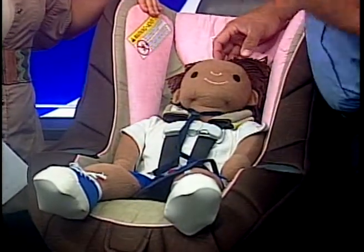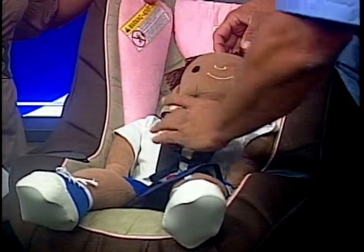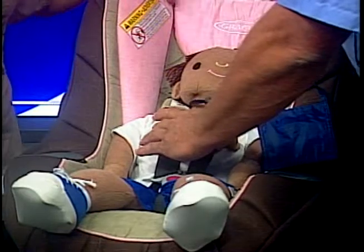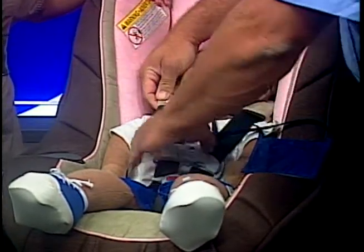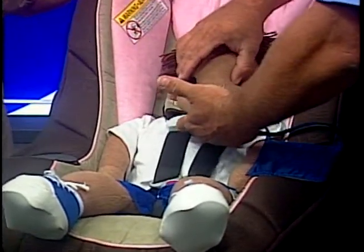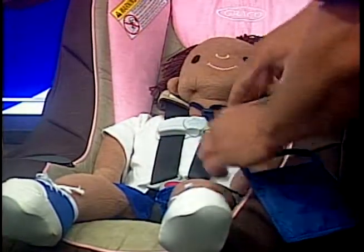The reason for that is it keeps a kid in the seat when the impact happens so they're not ejected. The second thing is this retainer clip right here has to be at armpit level. If it's down here, it allows these to get open, allows the kid to shoot out of them. If it's up too high, it chokes them, and it takes away their airway. The third thing is that these are tight enough that you can't pinch them.